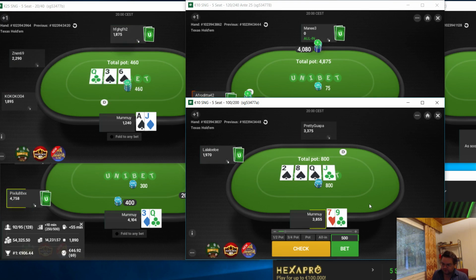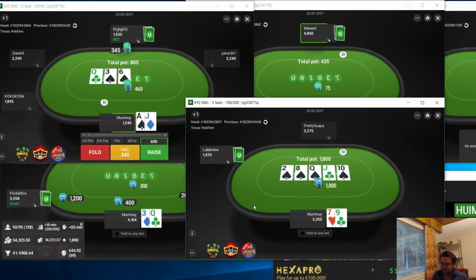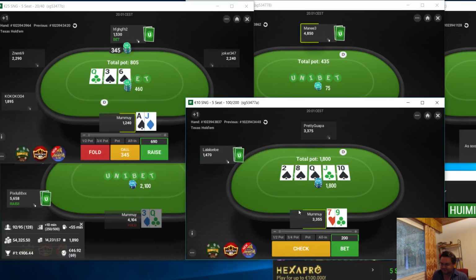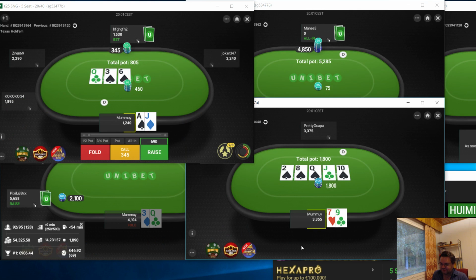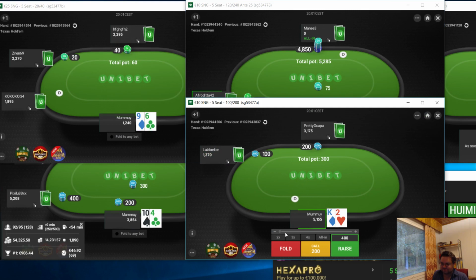I think we can actually try to double barrel here. If he doesn't have pair plus flush draw, it's going to be pretty tough. And we actually hit the straight, but well, now it's going to be a check fold hand pretty much. And it was, wow, that was one loose call.